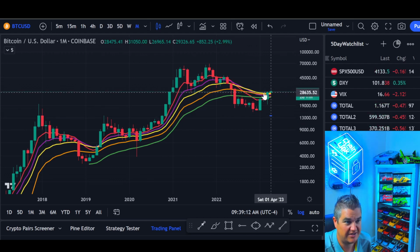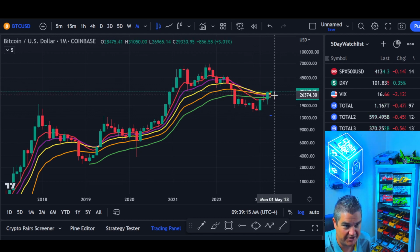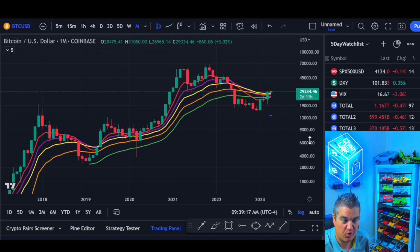Bitcoin current price is above all monthly moving averages. So by definition, you're more bullish than bearish. If you're above all moving averages, that's what you focus on, right? You use moving averages to tell where you were in the past and where you are currently. And when your prices are above those, you're doing better than you have been. So that is the point of using moving averages.